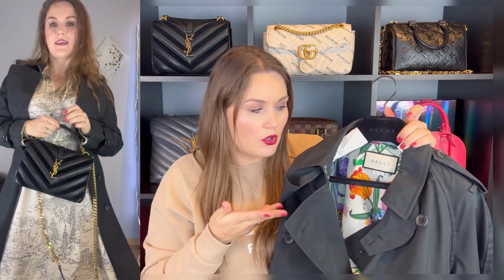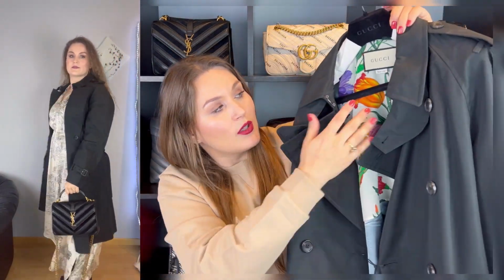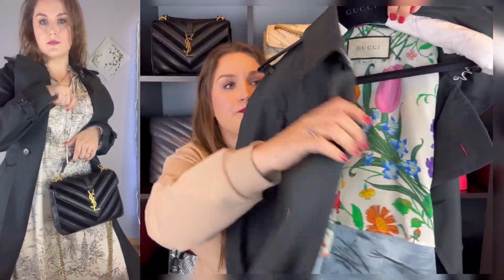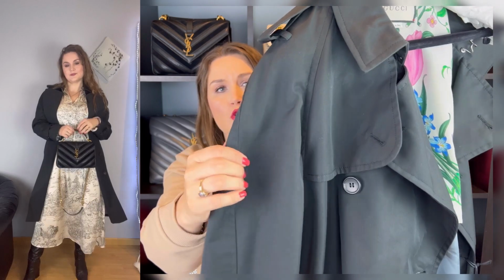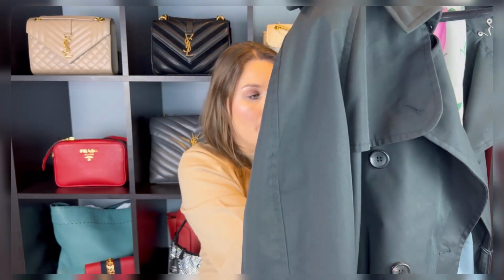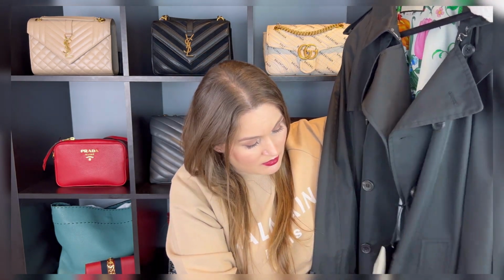I mean, of course I have to insert clips of how I look in this, like trying it on, because it doesn't really show that much on the hanger, except that you can see that beautiful stunning lining of the coat. It has this kind of drop shoulder, like it doesn't have the shaped shoulder, it's more dropped, but otherwise it's just a classic design. And it's a very thick, good material. I was shocked that it's still there.